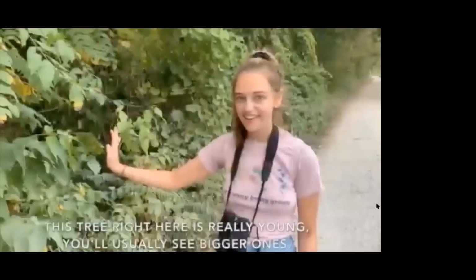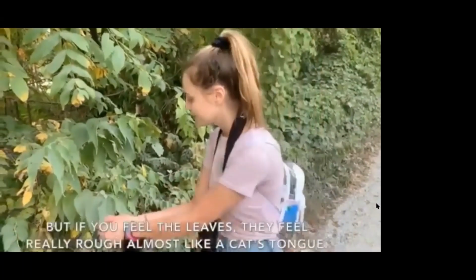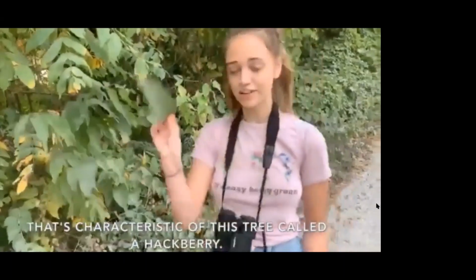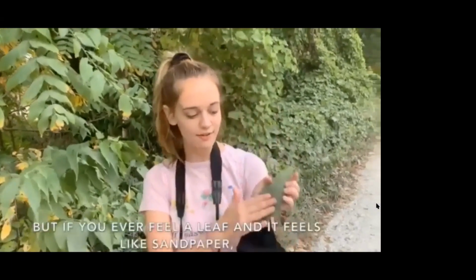This tree right here is really young. You'll usually see bigger ones, but if you feel the leaves, they feel really rough, almost like a cat's tongue. That's characteristic of this tree called a hackberry. And they do have berries, just not right now. But if you ever feel a leaf and it feels like sandpaper, it's probably a hackberry.